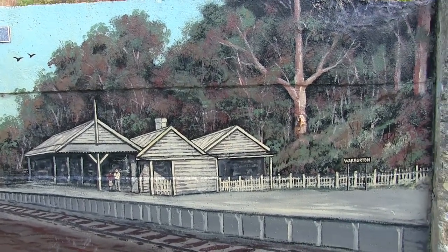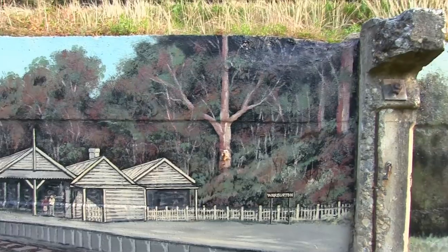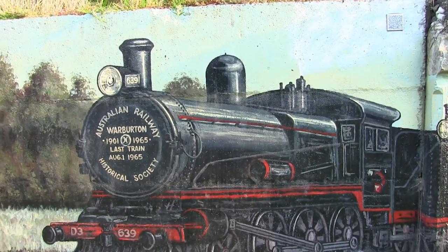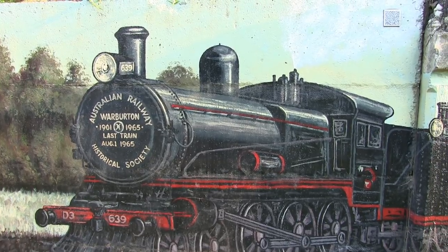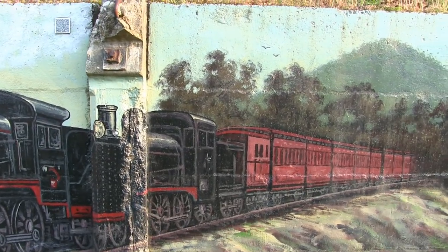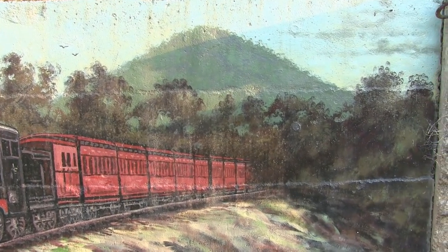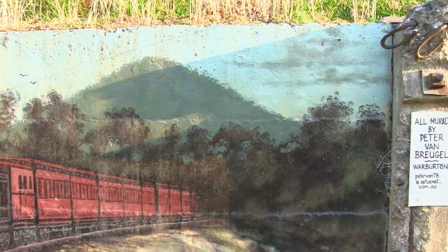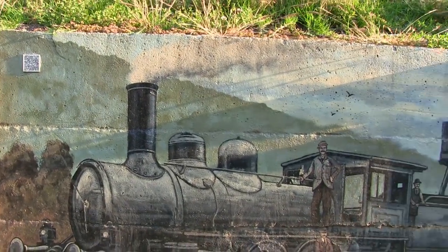This is the railway station, as it was. Why does this train not go anymore? Because not many people used it? Oh, well, who knows? They started a bus line. The house we live in was owned by Mr. Marta, who started the bus line. So the buses became more popular. Sometimes the train did start fires because of sparks. And now it's a walking and bicycle track that goes to Lilydale.